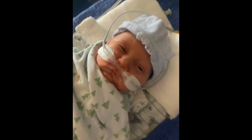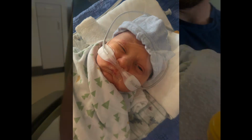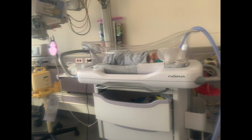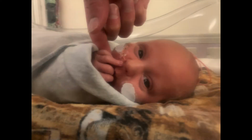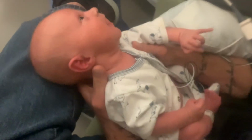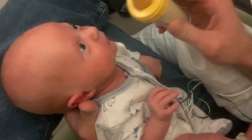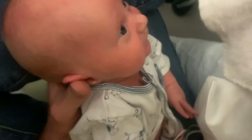After about a week or so, he was finally able to get off of his CPAP and just go to regular oxygen. And shortly after that, he was able to have the oxygen turned off, and he was breathing just fine on his own. At that point, it was all about getting him to eat on his own without the feeding tube. You can see here he is ravenous and starving for the bottle.